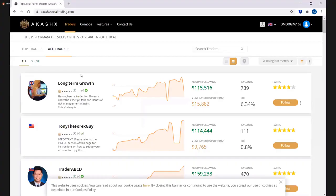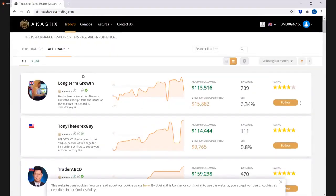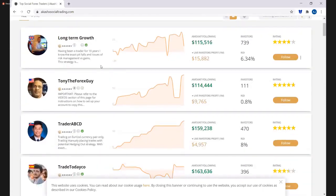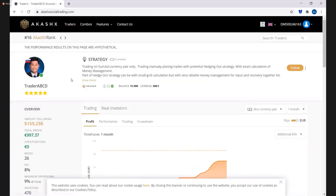When we give it a second to load, it's a pretty long list. I won't take the time to go all the way through it. Any trader on here will have their own profile page. So if you see someone whose general information you like, it tells you some things about them here. You can just click on their name to bring up a more detailed page. This is important that you check this out. At the top here, the overview page has all the traders in it, and then you can sort through that page and then hit these profiles, like we're here with trader ABCD, correct?